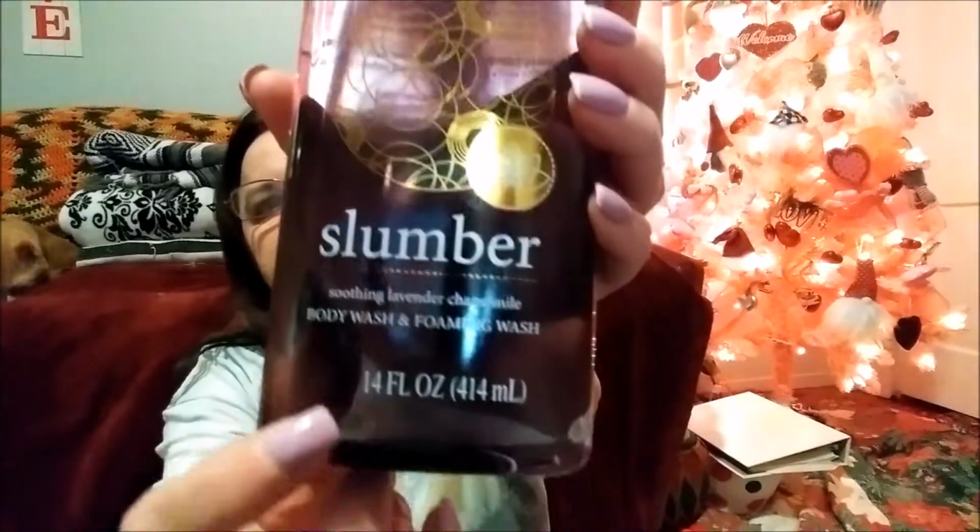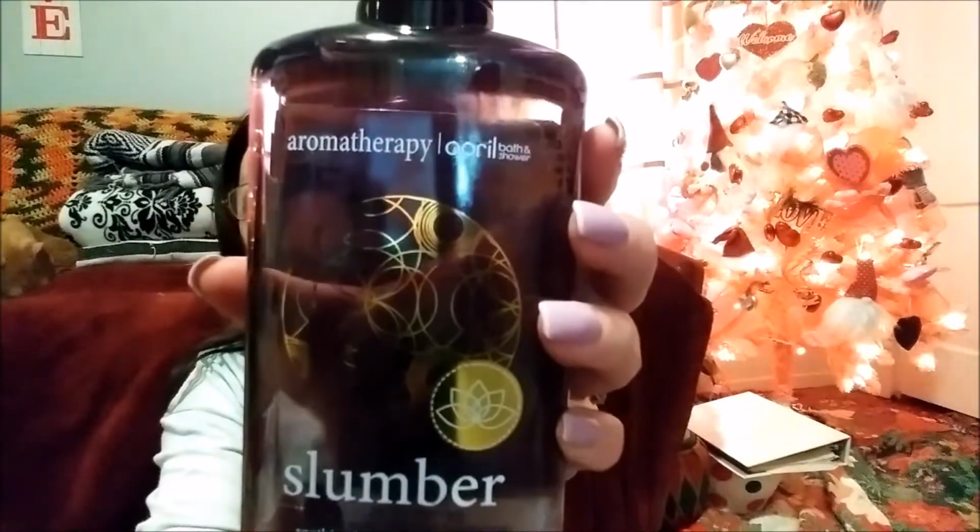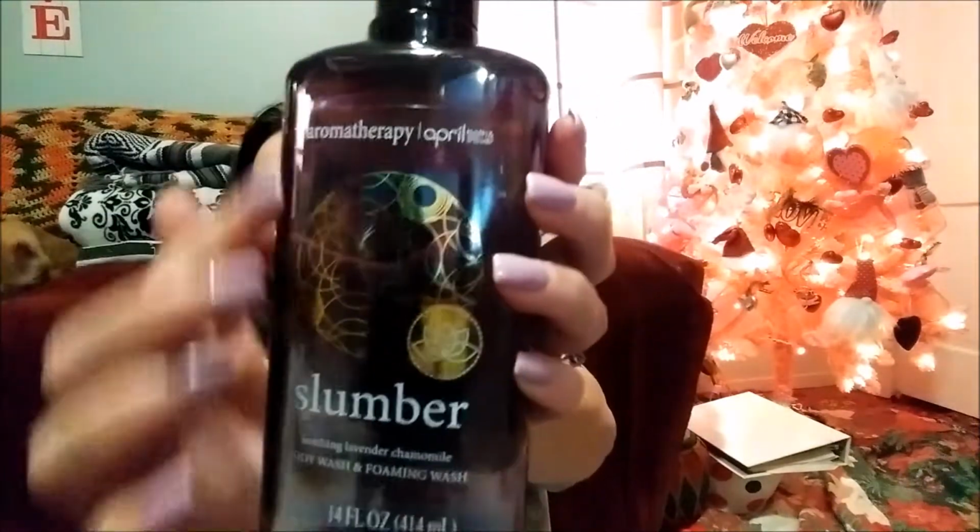Well, I'm going to take the lid off the body wash and foaming wash and smell it and see what the scent is. Oh my, that smells real good. You can smell that lavender, and it's not as strong as the body wash that I showed you in the White Rain. It has a different scent to it, and I like this one better. This is the body wash and foaming wash, and as you can see, it's a 14 ounce bottle. And this is what it looks like.